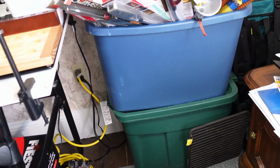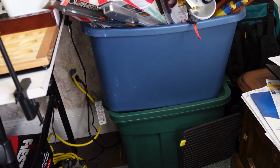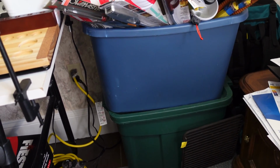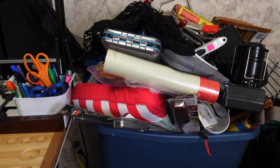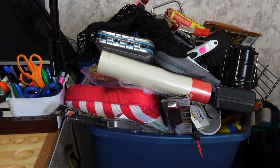Then is it open when you're stopped somewhere? People can see that you have bins, break into your vehicle or whatever. Very bulky, takes up a lot of room. As you can see by this top one that I need to organize. Yeah, this is what happens with bins.